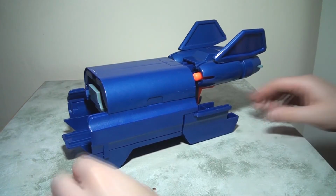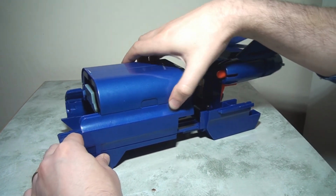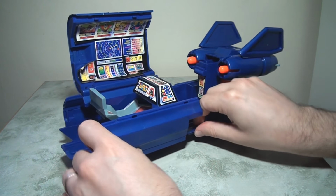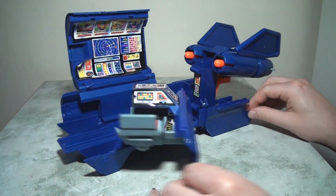Now, the central module is sort of the main area of play in this set, so it actually continues to extend out a bit further and puts some distance between the nacelles, but also the top opens up and the side panel with the chair in actually unclicks and slides out as well.